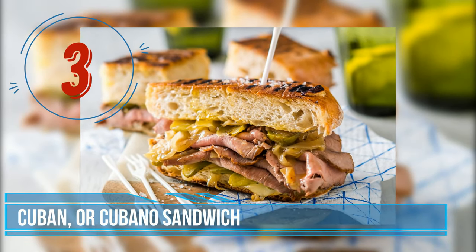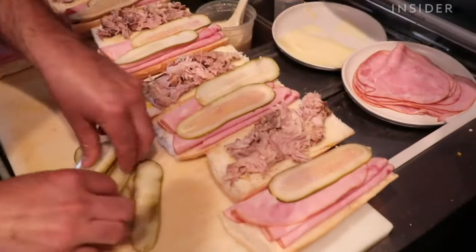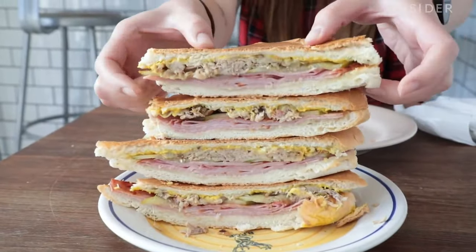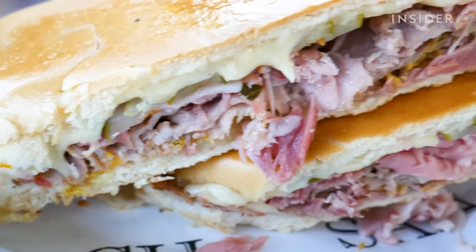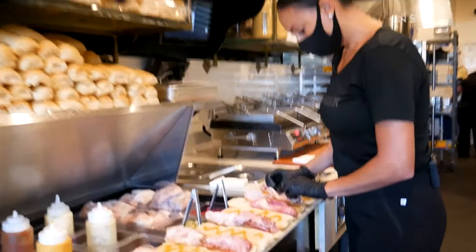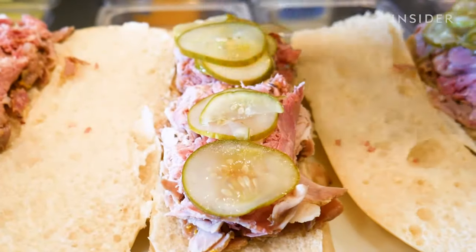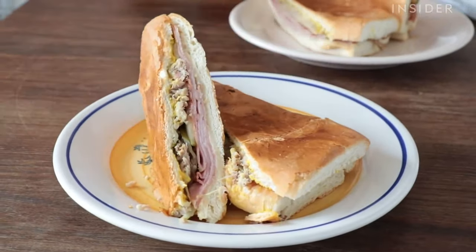Number 3. Cuban, or Cubano sandwich. Oh yes! Cubano sandwich. Cuban cuisine has long been known the world over for its unique dishes, and this sandwich is proof of that. It was first made in Florida by Cuban immigrants, who wanted to make their own native Cuban version of the classic grilled sandwich. It is the Cubano sandwich that the main character of one of the most popular TV shows in the world, Dexter, calls his favorite dish. Cuban bread, smeared with mustard and filled with roast pork, ham, Swiss cheese, and pickles, is traditionally used as the base.